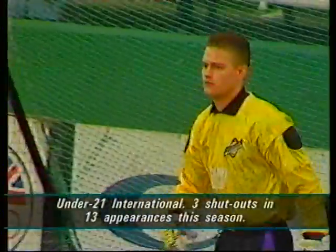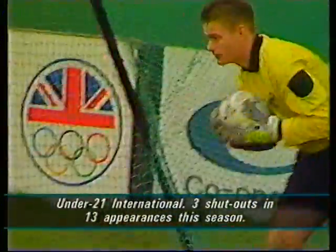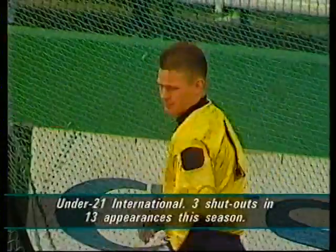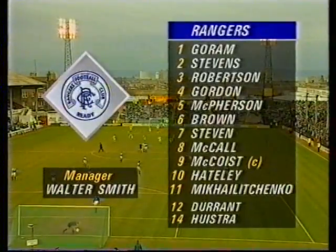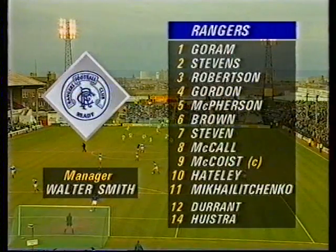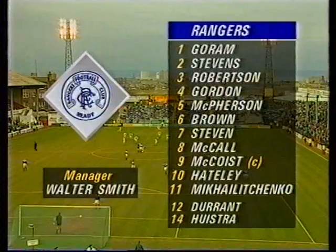The under-21 international has only managed 3 shutouts in his 13 appearances this season, but his overall performances have been increasingly impressive. And the only major stars not available for selection by Walter Smith are skipper Richard Gough, a long-term absentee, and Ian Ferguson, still out with a hand injury.